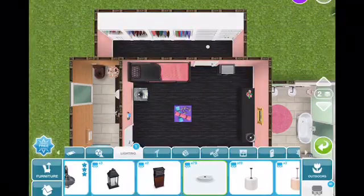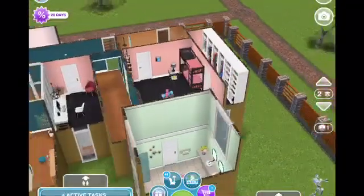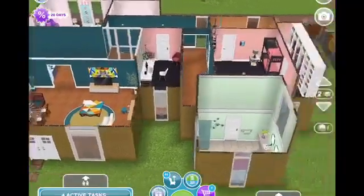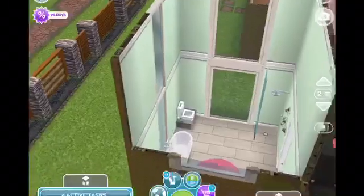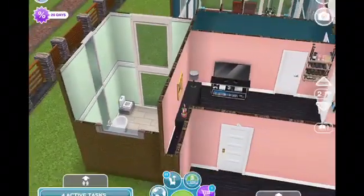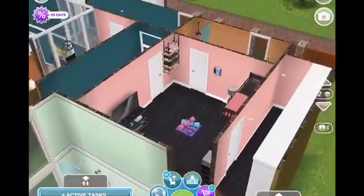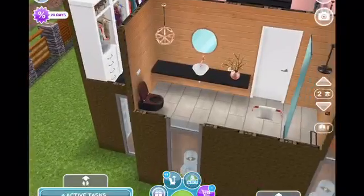Which, if you know from watching my other videos, I don't go crazy with landscaping. I try to make it look really trimmed and nice and neat and just enough to set off the house. But this is what we have so far. We're getting there. I love that. I'm glad that I thought to do that, because that takes a room off that you don't need, and it just opens up that bathroom down there.